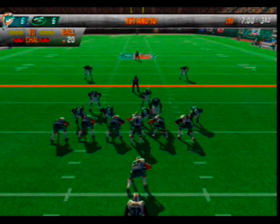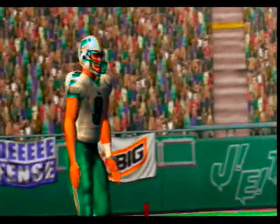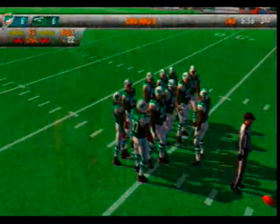The Jets come out in a nickel package. Miller is there for the tackle at the 22. Number 32 battles his way forward for what appears to be a 2-yard pickup.